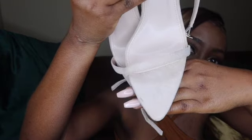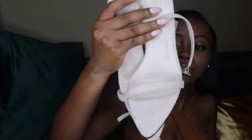Next are this pair of heels. Oh, it's a nude pair. I don't know how I'm going to show y'all this color. How can y'all see it? There you go. It's a nude pair of heels. I bought these from Fashion Nova.